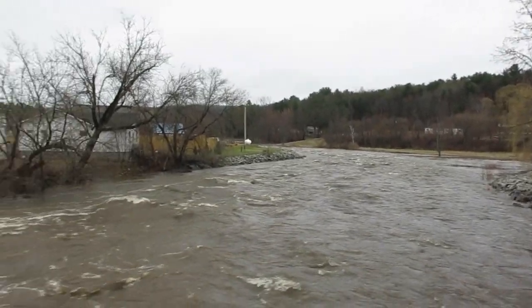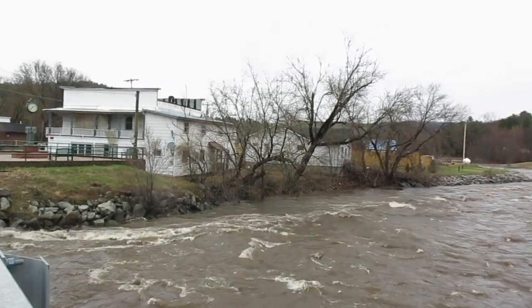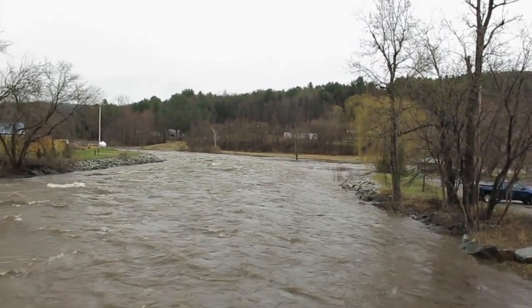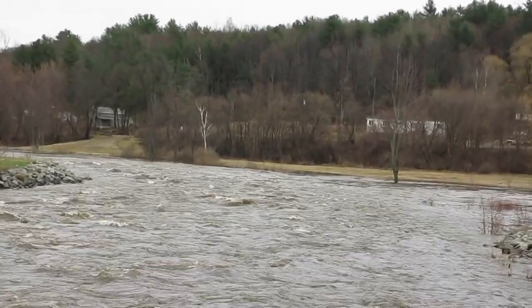I'm not an expert on the Ausable River, but this looks like where the two branches meet right on the other side of the bridge here, not far from Stewart's in downtown Ausable. And the next thing we'll do is head down to Keysville and see how it looks there.